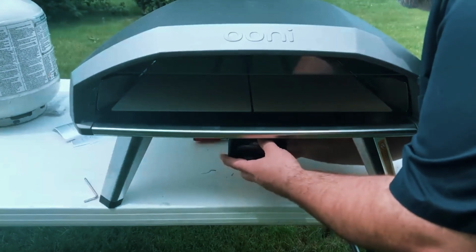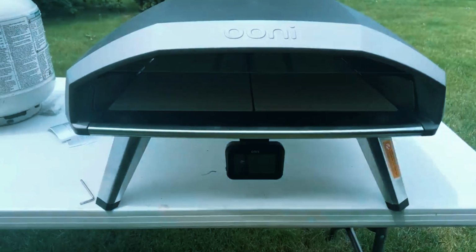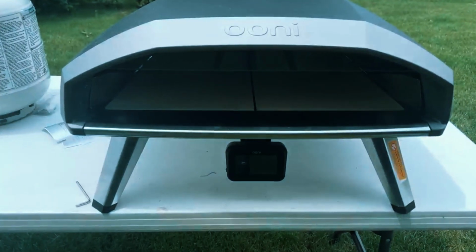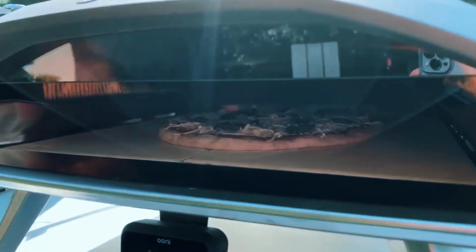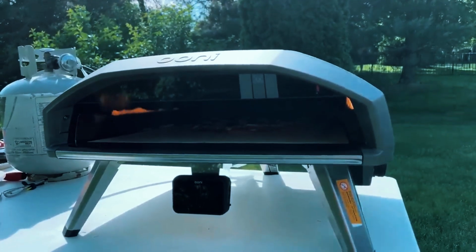It runs entirely on propane by default, though you can opt for a natural gas conversion kit if preferred. Despite its powerful output, the Koda 2 Pro is lightweight and portable, making it easy to move and store between uses. The clean lines and stainless steel construction give it a polished look that fits seamlessly into any backyard setup.